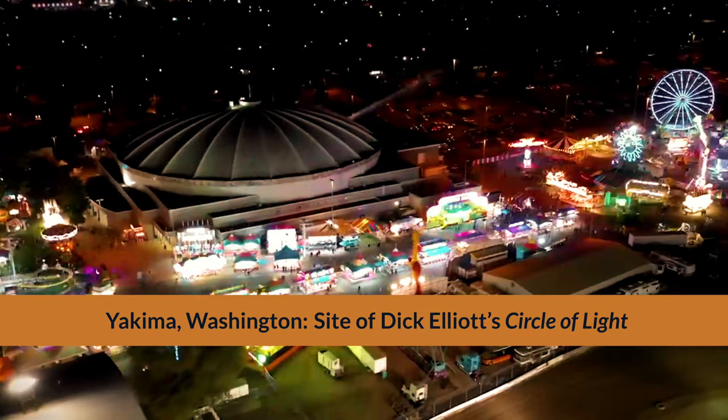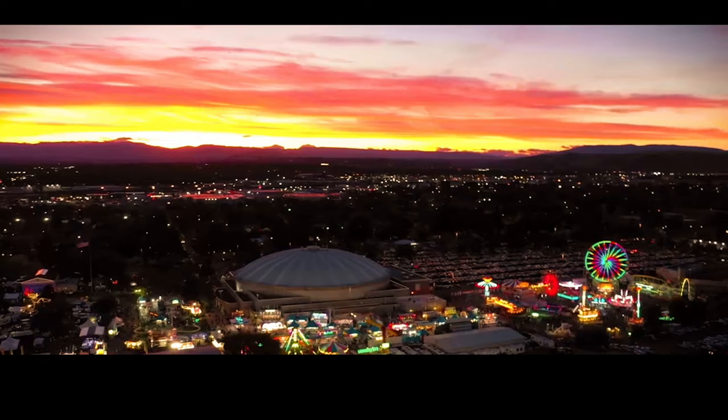It really is an honor for the Sun Dome to be the host of the largest piece of public art. Imagine, it's been in place for over 30 years. Millions of guests who have come to State Fair Park for events have actually been able to experience a circle of light.